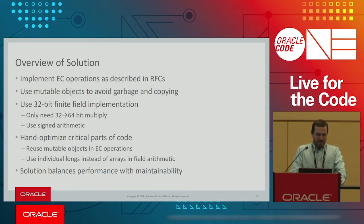I also want to note that if you look at the code in the JDK for this, the solution balances performance with maintainability. There are some cases where there were ways to do it that may have been slightly faster, but it's also worthwhile to just have something that's nice in general and works for everything, maximizes code reuse, and so there were some decisions like that that went into play also.